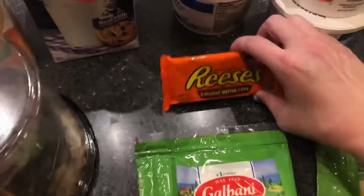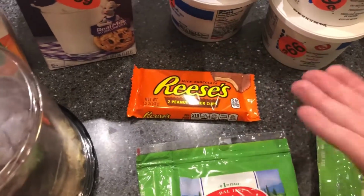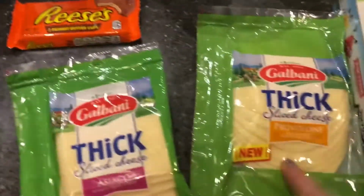Now, I did buy myself a Reese cup pack. This was 75 cents because I just wanted it. 75-cent little treat for mama.